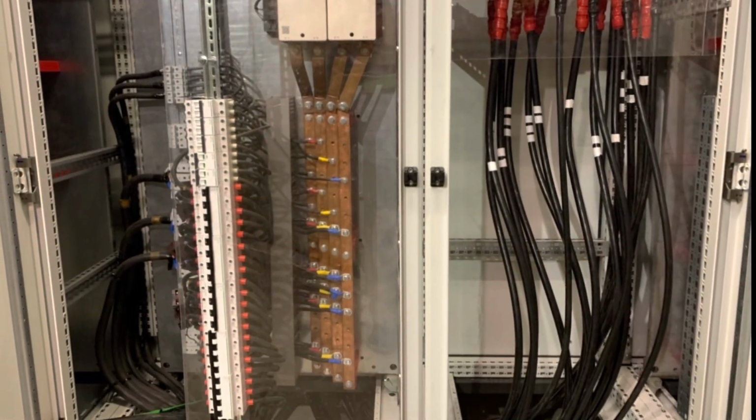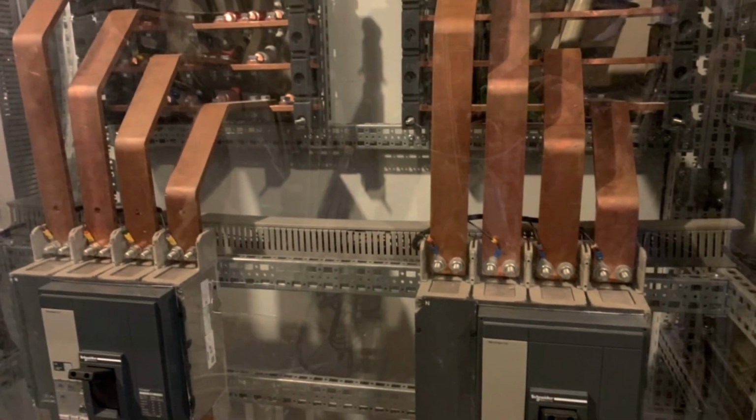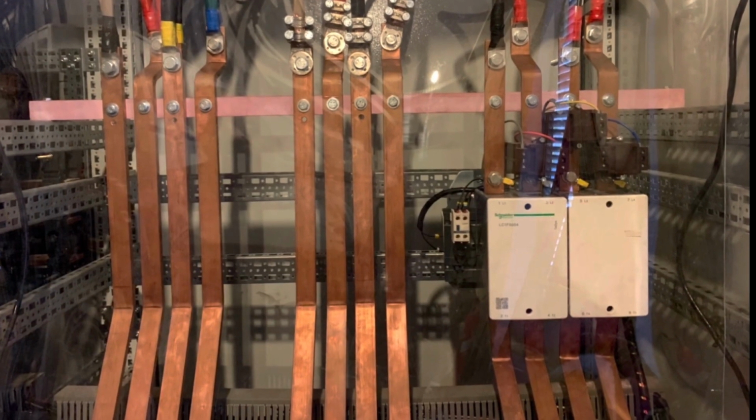The photovoltaic system combined with the energy storage system handles all the load. When needed, the diesel generator will be turned on automatically and synchronized into the main bus.